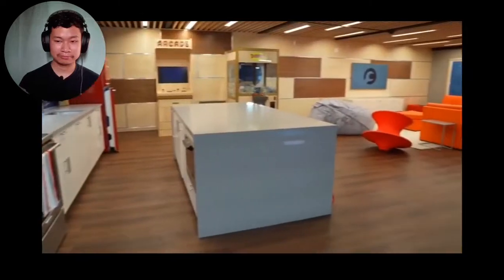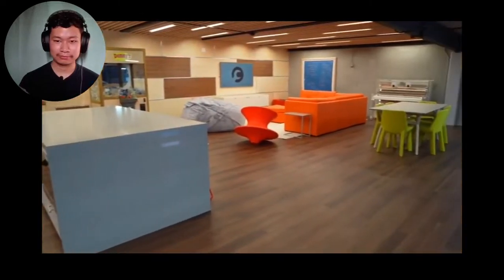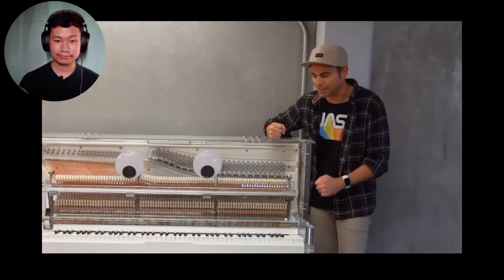Then number 8, we've got this cool hangout area on the balcony overlooking the workspace. Of course, for entertainment up here, we got chopsticks. Hey, chopsticks, play me a banger.